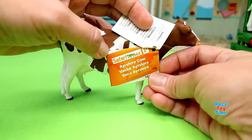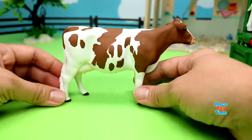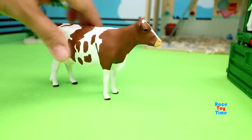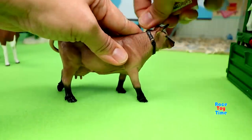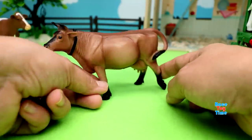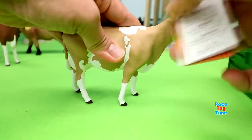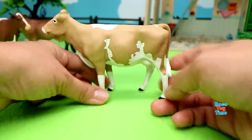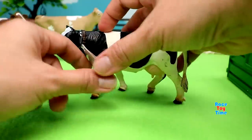Here we have the Safari Limited Ayrshire cow. Here's the cow. Next we have the Jersey cow. Here it is. Oh, it's wearing a collar. Here's the Guernsey cow. And here's the Holstein cow.